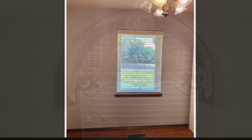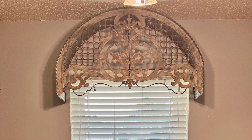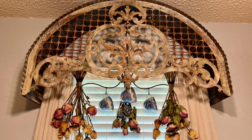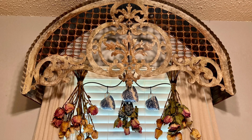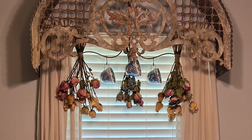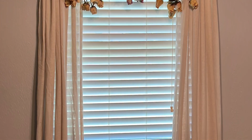So here's how I decorated the window using a large metal arch that I had to give it some much needed personality, and then I hung French linen curtain panels on a tension rod inside the arch to add softness and some definition. I also added bunches of dried roses that my hubby gave me a couple years ago to bring in a garden look to this area, and a few blue and white transferware teacups for fun, and you'll see how I added more blue and white touches to the breakfast nook in a moment.